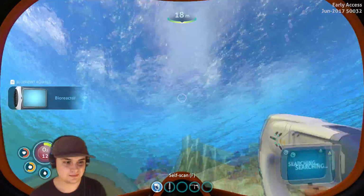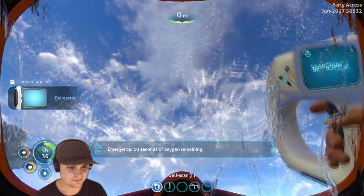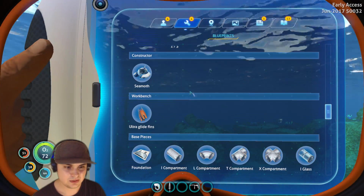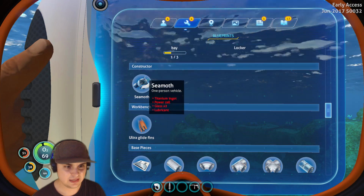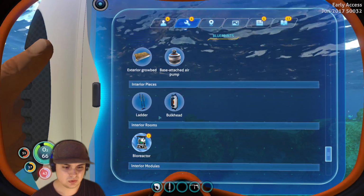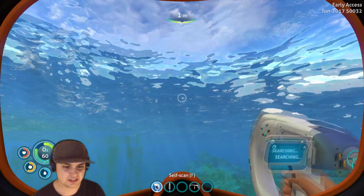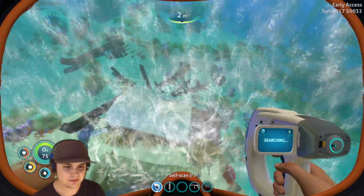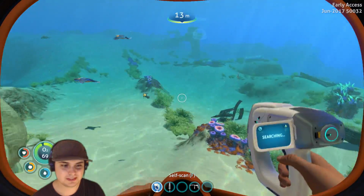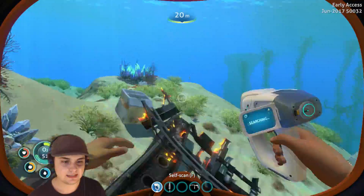Hurry up, I gotta get oxygen. There we go. And now we can make one of those things, right? That is oxygen. Bio sea moth. I know that. I need to build a constructor that's that. Bioreactor. It turns it into electric energy, organic matter. Okay. Can I just figure out what I would need energy for first? I think that was it in this area right here.